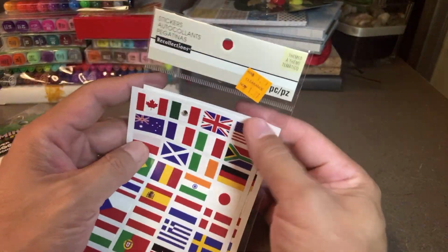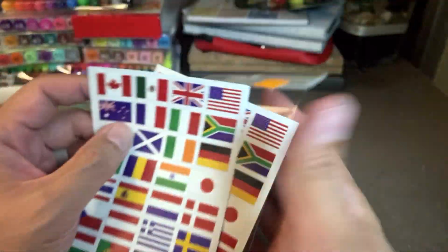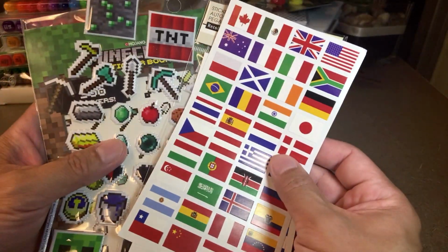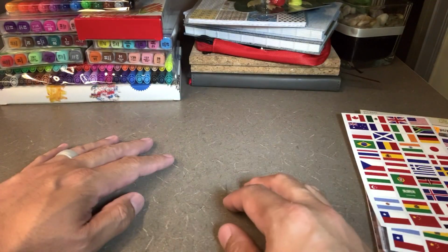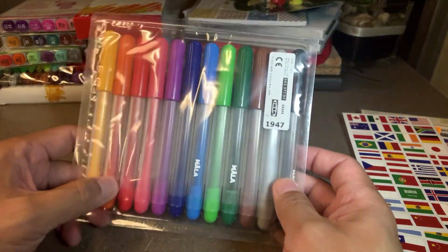So I thought that, and it was only, what is it, $1.97? Yeah, $1.27, pardon me. So I mean, how can you go wrong for that, right? So some really nice stickers to add some color to some pages. Okay, speaking of color, let's take a look at this wonderful set of markers that I got.